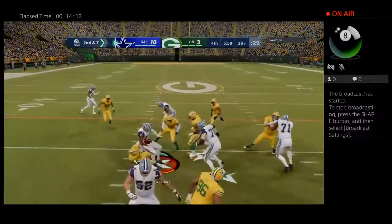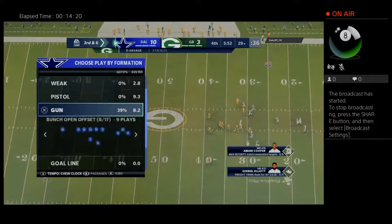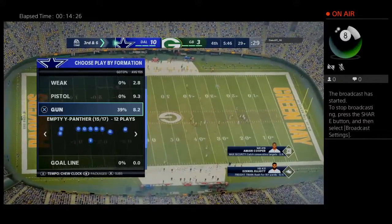They'll keep it on the ground. Elliott. And not much. Maybe a yard up to the 29. And the trend continues here in the 4th like it was in the 1st, 2nd, and 3rd. He's had nowhere to run.